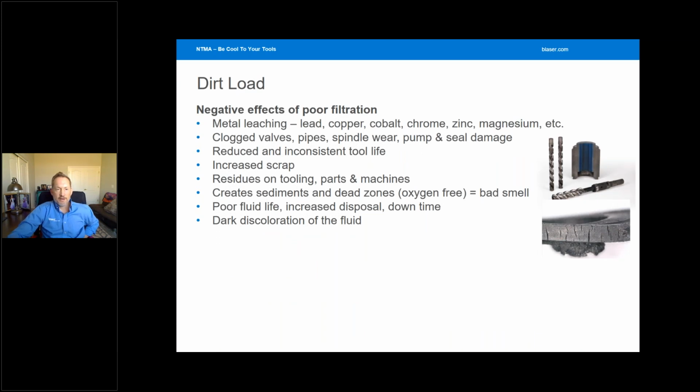Dirt load. Here you have damage, not just to the coolant, but to the machine itself. You have wear on your pumps, on your seals, your valves, and other things like this on the machine can really be damaged excessively and cause you excessive maintenance costs, not to mention all the negative effects on the cutting fluid.